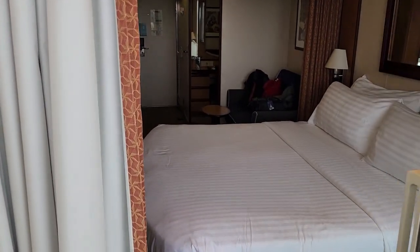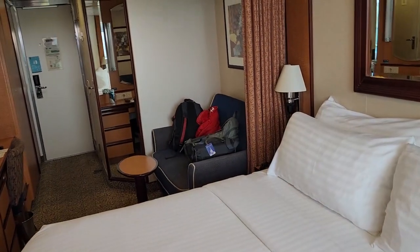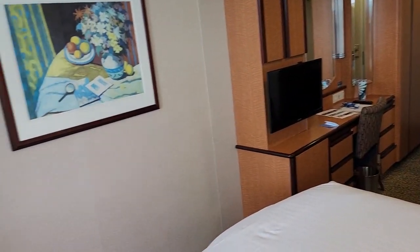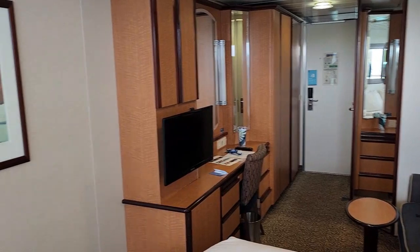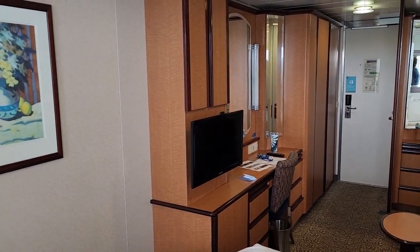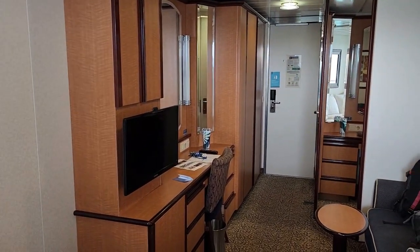Now, one tip about the balcony and the door here. It's very tempting to leave this door open and hear the beautiful ocean sounds as you're on your cruise. However, please keep it closed because it can create a wind tunnel if you go out of the front of your cabin. You don't want that wind whipping through your room, and it can slam the door shut. So just a little tip, they don't like you to leave the balcony door open.